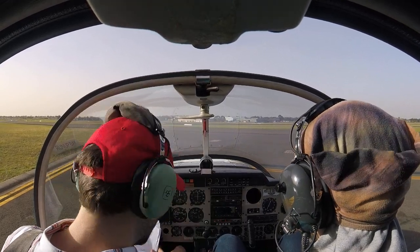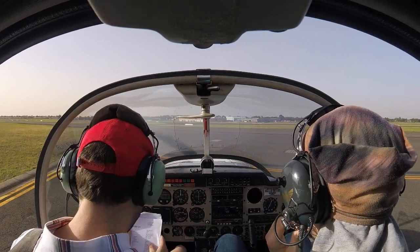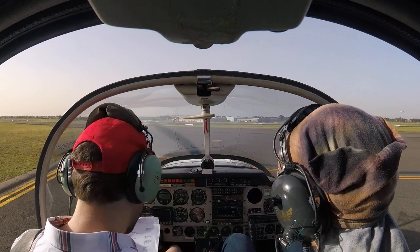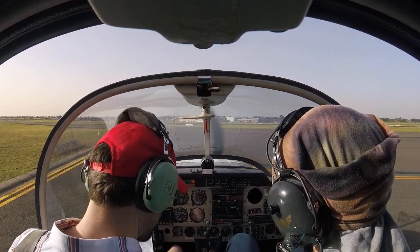Alright, gotta heat up our oil. Not there yet, so I'll do the pre-takeoff checks. Trim is set for takeoff. Mixture is rich, battery and alternator are on, flaps set for takeoff.